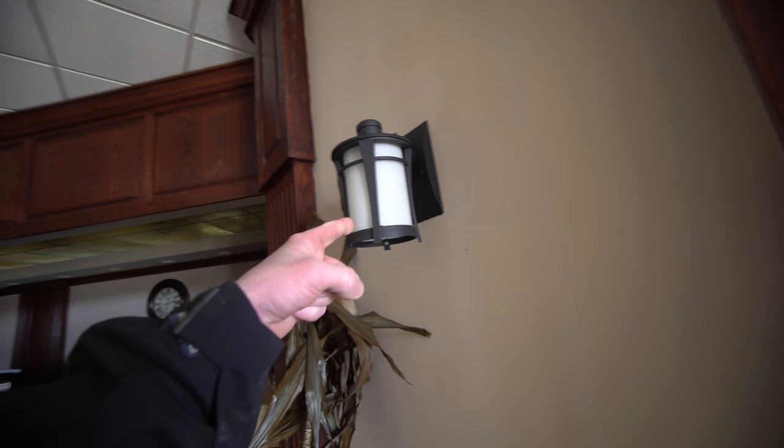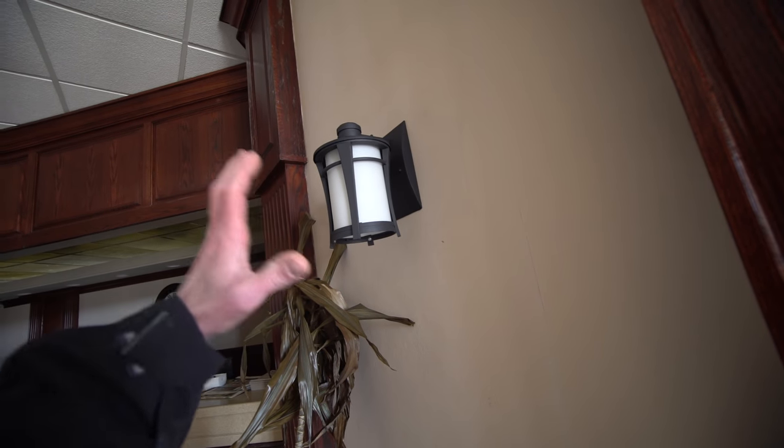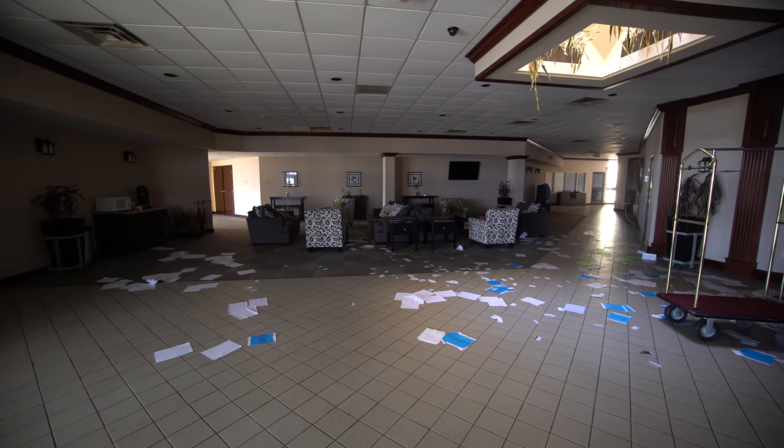I really love the sconce lighting that they have here. You guys know I'm all about the lighting, and this just puts a little bit more of a theme onto the place. There's no theme really here, but it just makes it look nice.